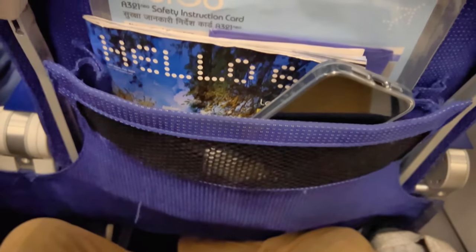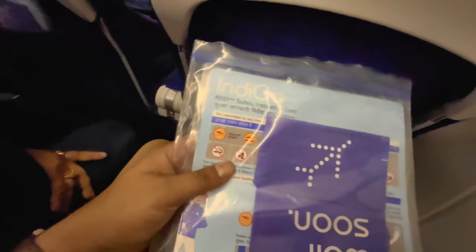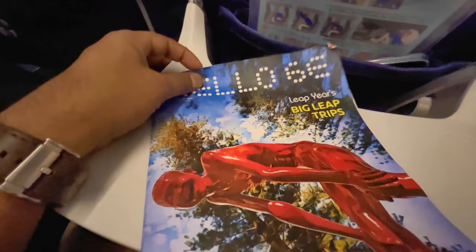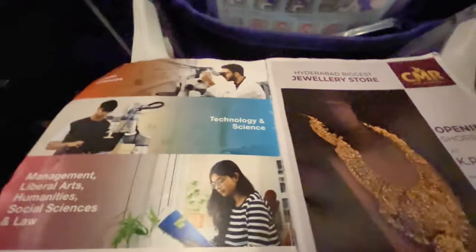So the first thing for Indigo, the leg room is really cramped. Air India Express, it was a little better, but. And then we have that standard safety instruction kit along with the sickness bag, which we find in all the flights. And then the difference between other flights and Indigo is this special Hello 6E magazine.